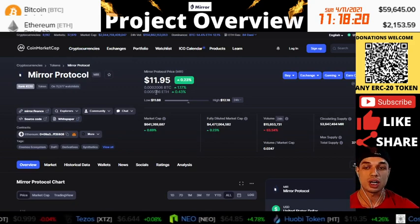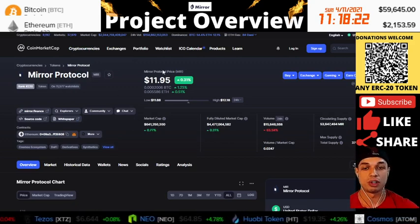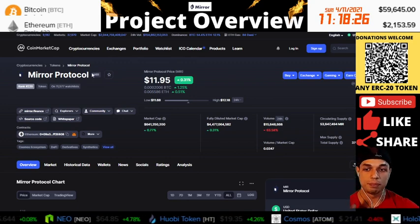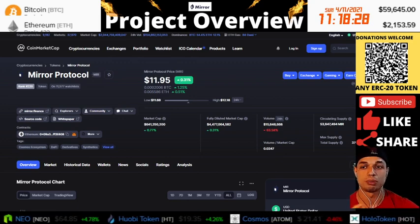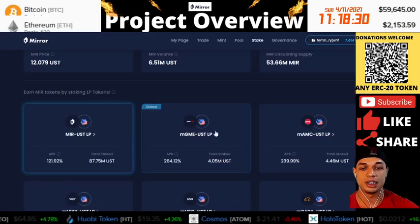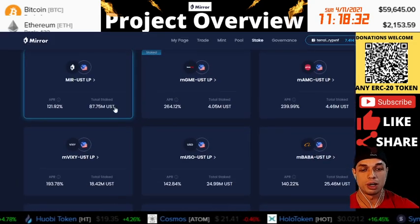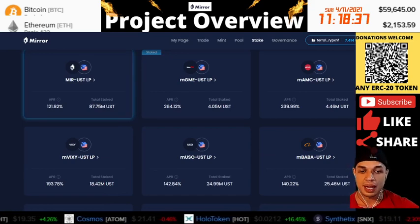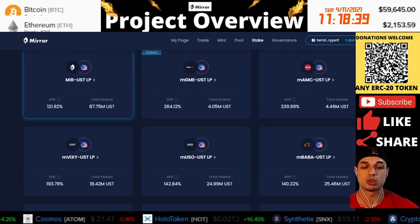So I'm very bullish on Mirror Protocol, not only for their ability to get growth from the Mirror token, but also from providing liquidity and earning these pretty lucrative annualized percentage rates. So I would definitely highly encourage you to do some more research on this project.